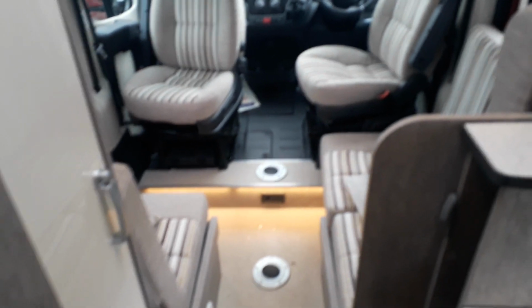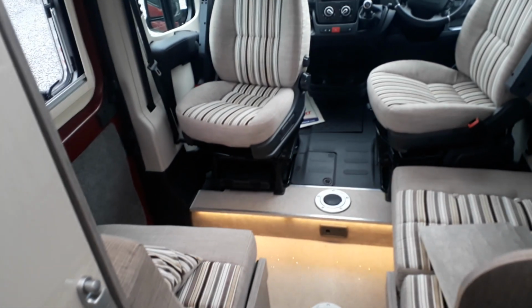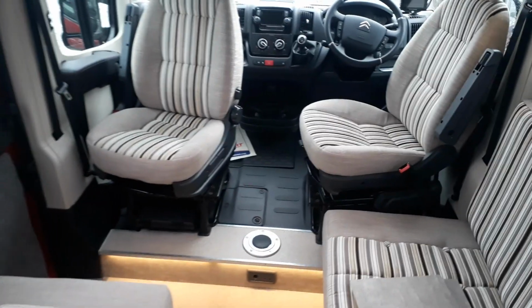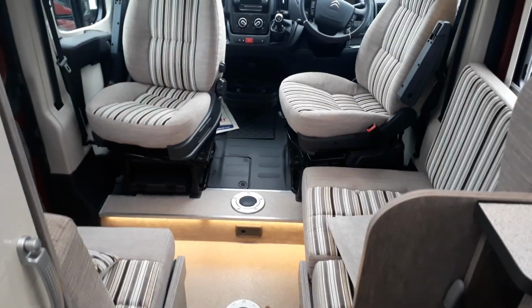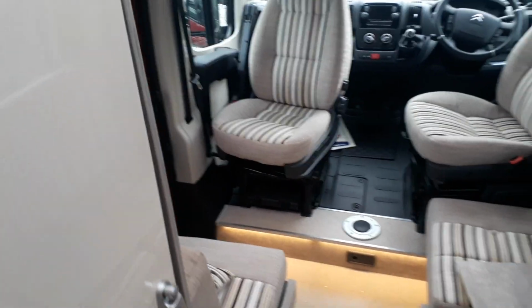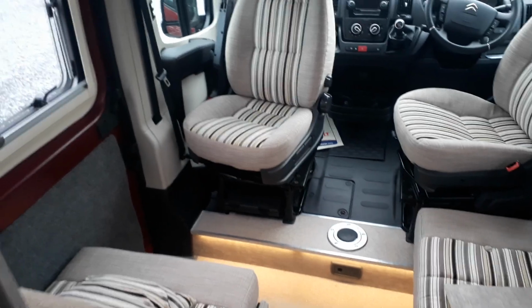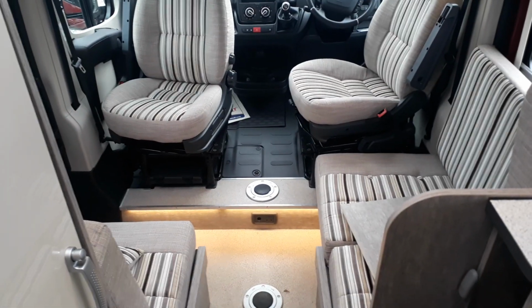All absolutely mint. So this is our 2018 Wildax Pulsar, looking brilliant in ruby red metallic. It's done 8,000 miles, price is £46,995, and it's got all the normal stuff. So sat nav, reversing camera, reversing sensors, underslung gas tank, 2 fly screen doors, full cab blinds, and then it has the added options of the awning rails both sides. It's got a tow bar, it's got a solar panel, so fully loaded, ready to go.